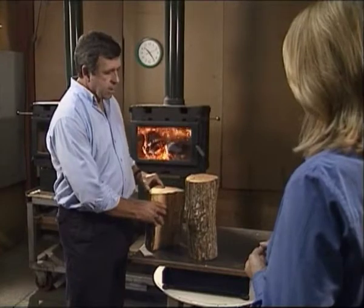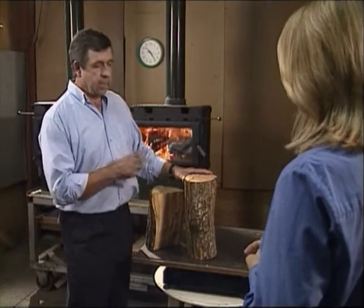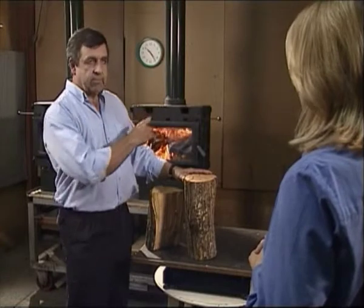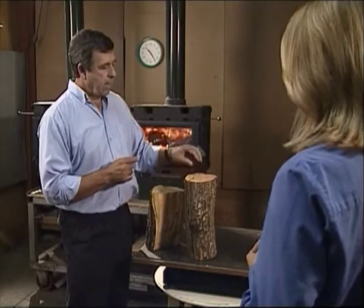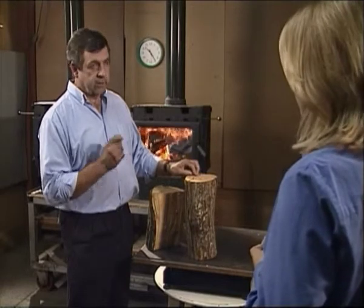Now, another test that the homeowner can actually do is that once he's got a red ember bed in the bottom of his fire, he can take a piece of wood, put it into the middle of the fire, shut the door, leave the air control wide open, and if the piece of wood lights up and burns brightly within the first minute, it's very good.